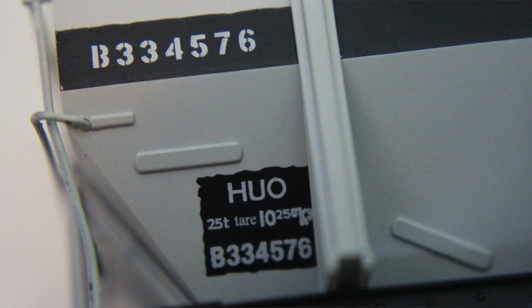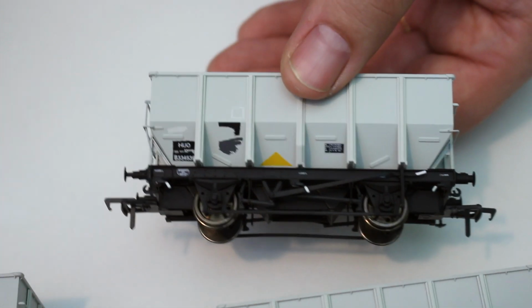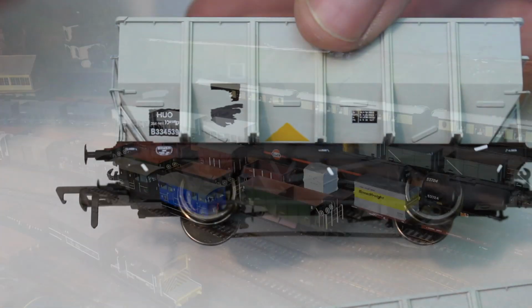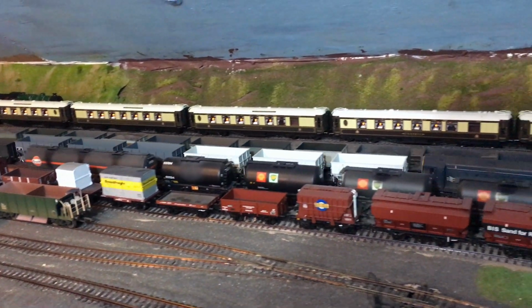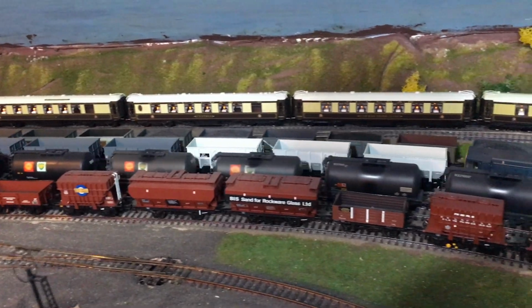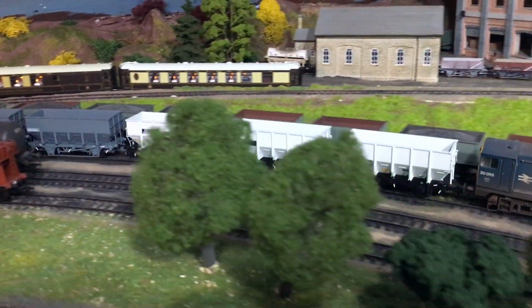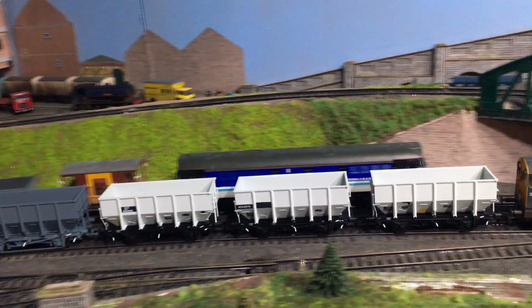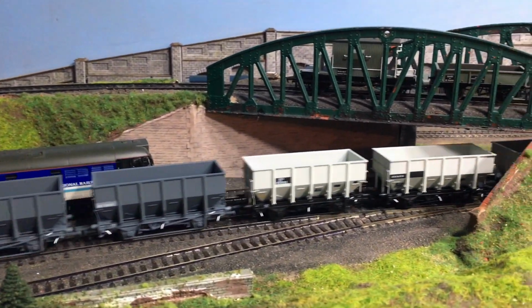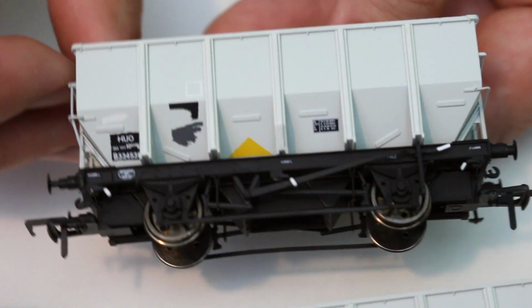That's not really a big criticism. Pretty much all the manufacturers do that. And, in everyday usage, you're not going to see both sides of the wagon really at the same time. So it's not really a detraction at all. And if it helps keep the cost down a little bit, then that's all well and good. And otherwise, it might be that people would get frustrated that they'd have to buy two sets to be able to see both sides of a wagon in the same train easily enough.